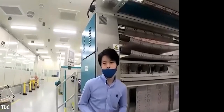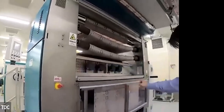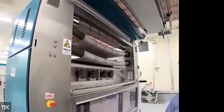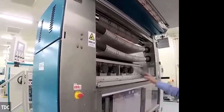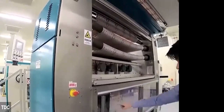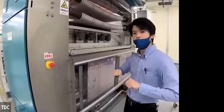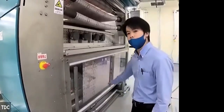So, to proceed with that process, we use this padding system. Here is the tank for pre-treatment liquid. We pour the liquid into here, and let the fabric go through this system. And with these mangles, we press onto the fabric to exclude the unneeded liquid. This is the padding system, the pre-treatment process.